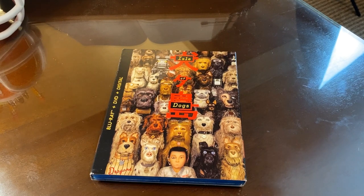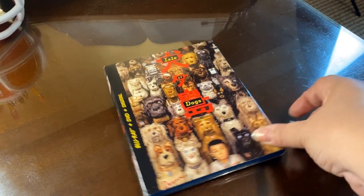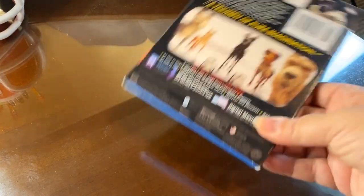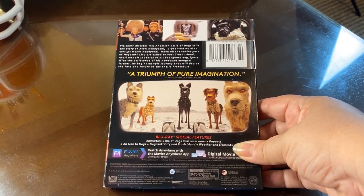The Fantastic Beasts films. We just can't get into them. I love the universe, the whole Hogwarts universe and all that, but those two just couldn't keep our attention at all. Isle of Dogs. Did you hear the rumor? I like this one. Not as much as Fantastic Mr. Fox, but this one's good.